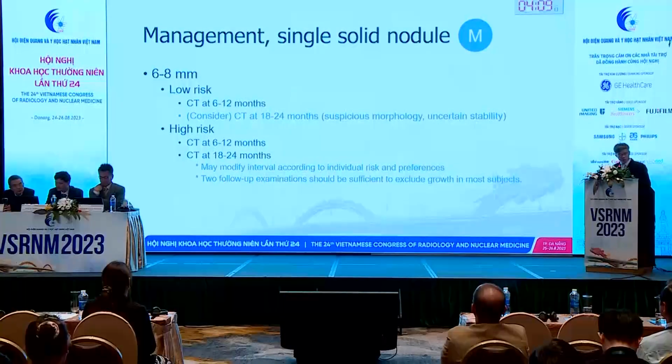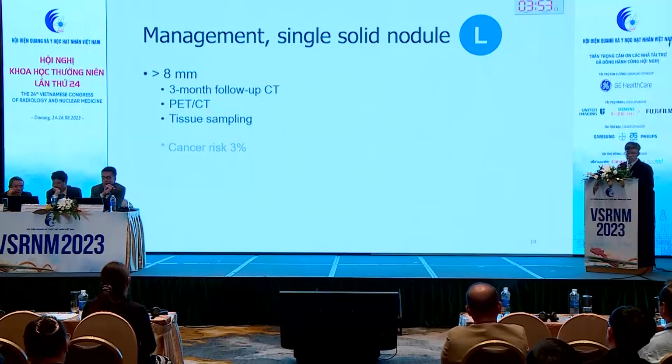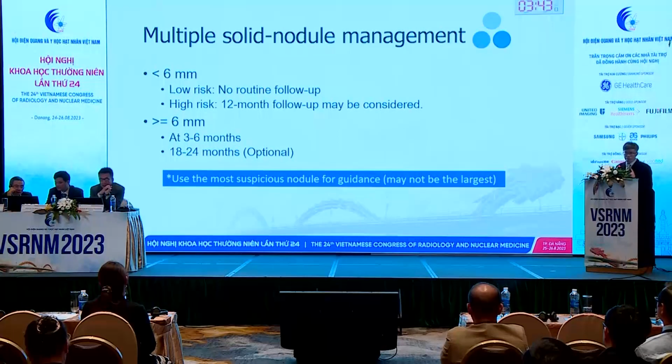For medium-sized nodules in low-risk patients, we offer follow-up at 6 to 12 months, and for high-risk patients, CT at 6 to 12 months, and also at 18 to 24 months. For larger solid nodules, we offer 3 months follow-up CT, PET-CT, or tissue sampling. How about multiple nodules? For those without high-risk features, no routine follow-up. Those with high-risk features, follow-up at 12 months.